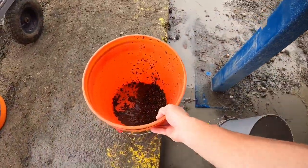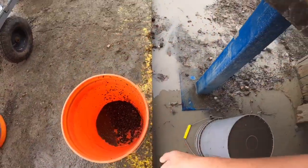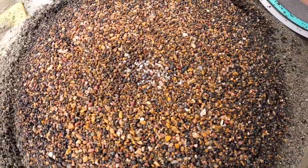And I've got a little bit more to flip. Maybe the diamond's in there, and that'll be the end of it. Of course, I'll go over all this on the tray. That's where we get the 1, 2, and 3 point diamonds.